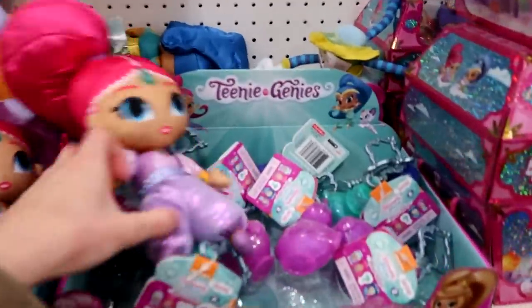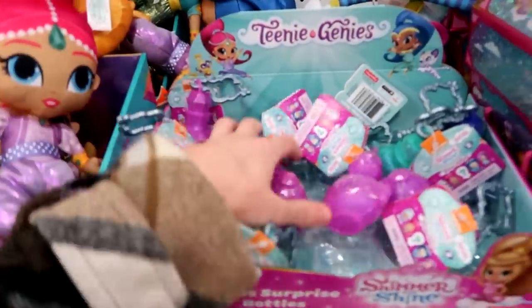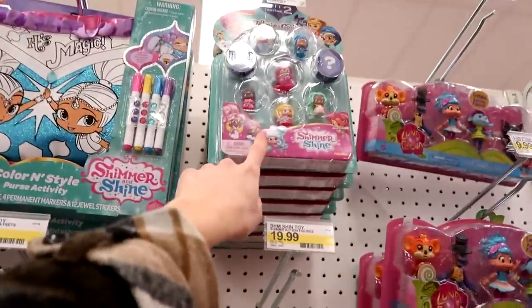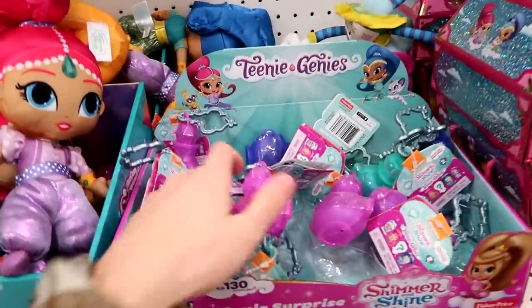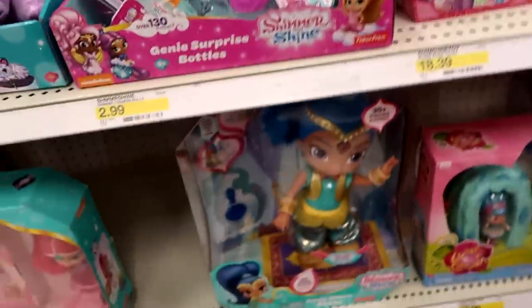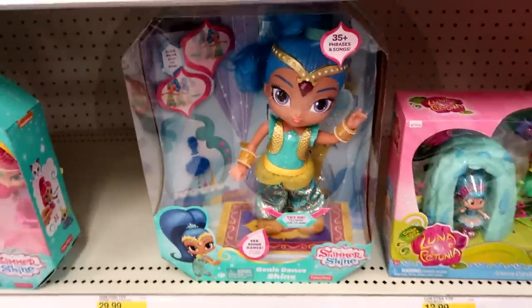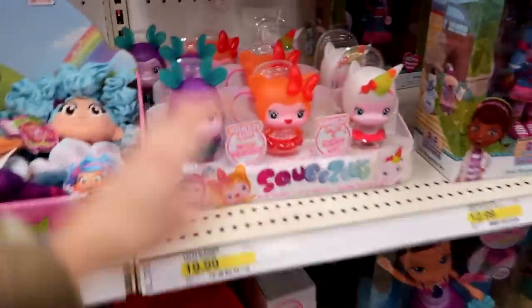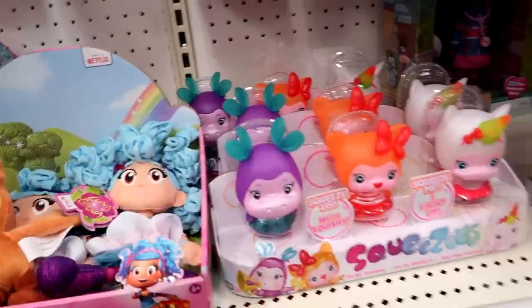Here's where the Tamagotchis would be. Here's the Shimmer and Shine. They have the Blind Genie bottles for Series 2. They also have some Series 2 packs up there. I'm thinking maybe I should grab one of these. I'm gonna grab one of those. And here's the Dancing Shine. Make sure you check out my review on those. And then the Squeezoos. Love those things.